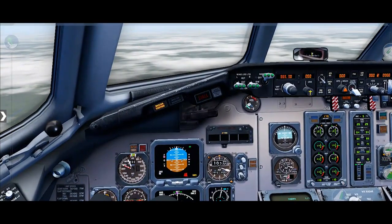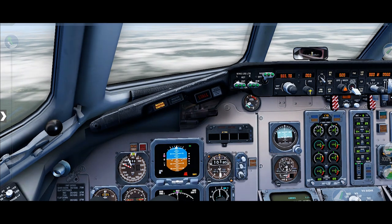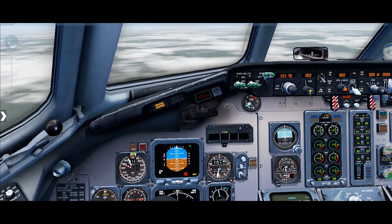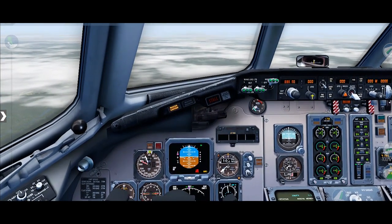Straight ahead on Bravo and ground 0.9. Delta 1990, New York approach, good afternoon.